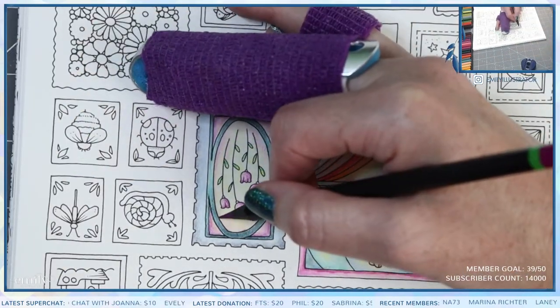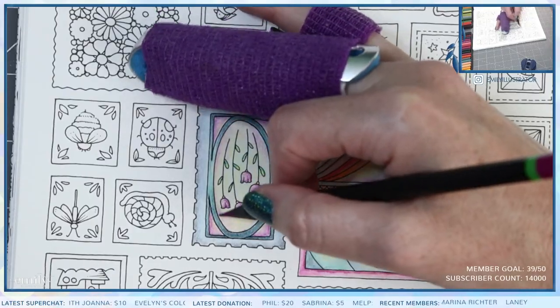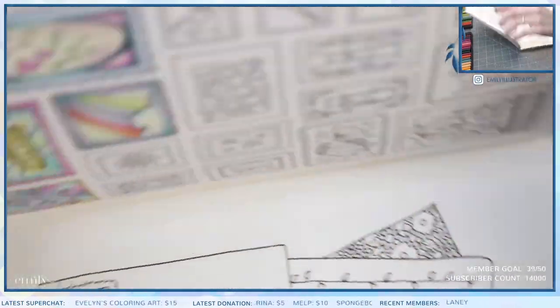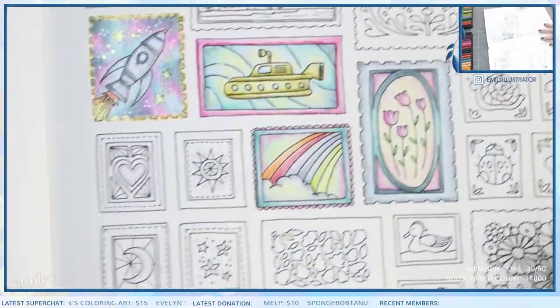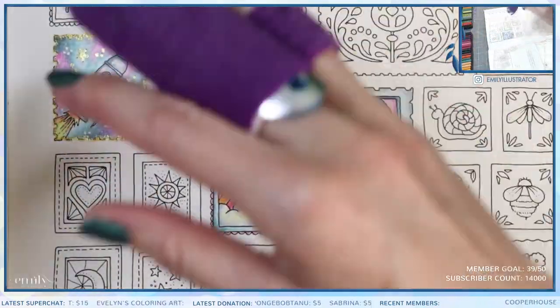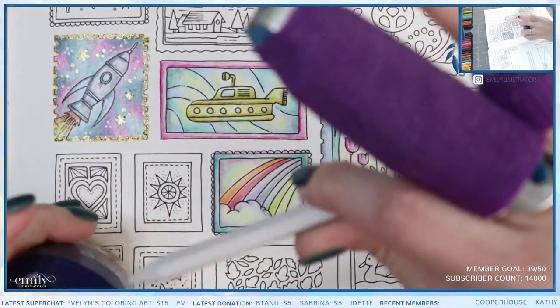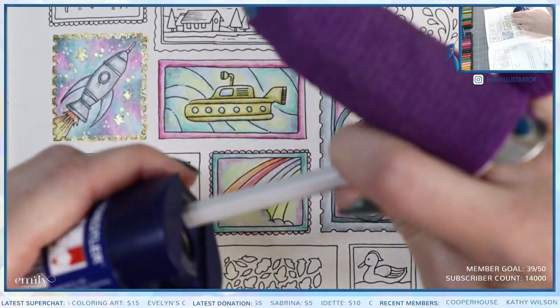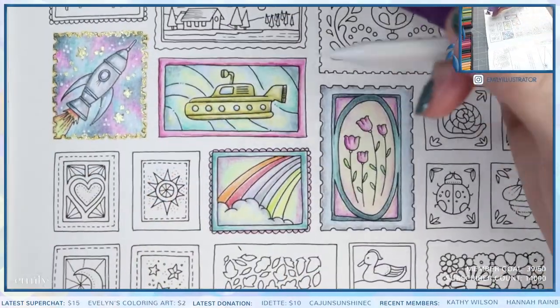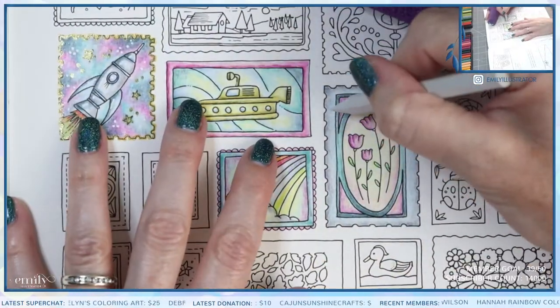I think you can just get the Johanna calendar from Amazon, can't you? All right, let's flip it around here. Here we go. Those colors turned out nice with it. Let's go ahead and use a blender a little bit. Here we go. All right, blender.